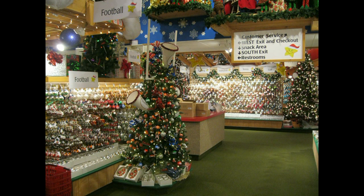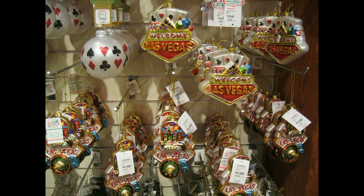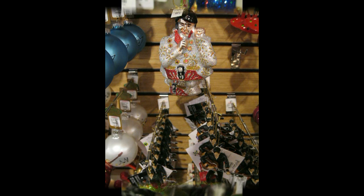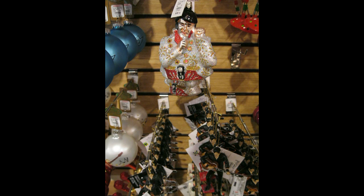When you talk about selection, how many Christmas stores have a section just for football? How about a selection of Las Vegas ornaments? And no ornament collection would be complete without the king himself.